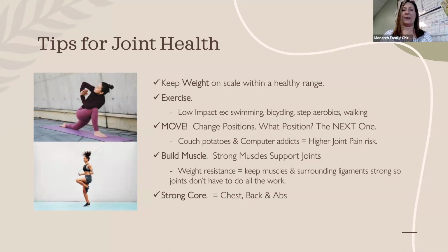So it could be something with a light resistance band that you could attach to a doorknob and do light movements where you tie it around your ankle, and you just can do all sorts of lower body hip and leg movements and core movements that you don't need a lot of equipment for. So we did a few workshops just recently about using your tools that you have at home. So just even things you can incorporate with simple things at home that you don't have to buy equipment for. But our chest, our back, and our abs are really the core components when you're looking at your core strength and your body, the joints being healthy of your low back, hips, knees, and shoulders. So the bigger joints in the body.